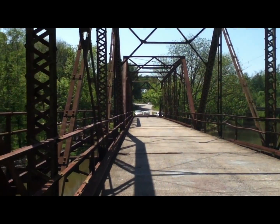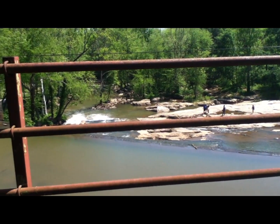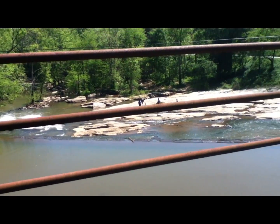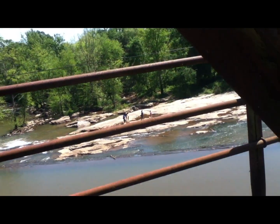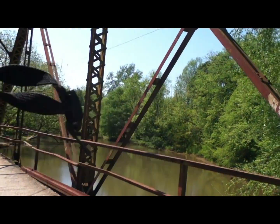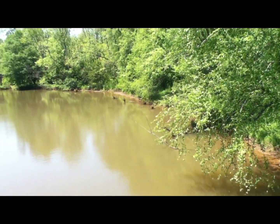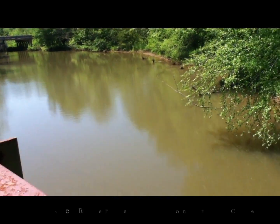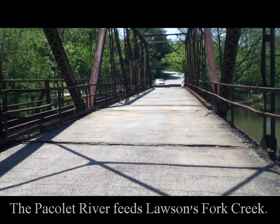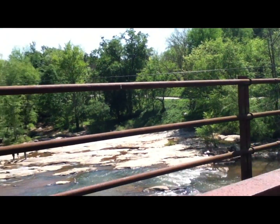But as you see here, it's blocked on that end too, so cars can't come down it. And this is the water that feeds the waterfalls that are down there. And as you can see, folks are walking on the bridge down there. You can see the roads that basically surround this area. And I'm going to find out what this river is, if this is just still Lawson's Creek, or if it's some other item feeding it there. But you guys can see the beauty from the bridge.